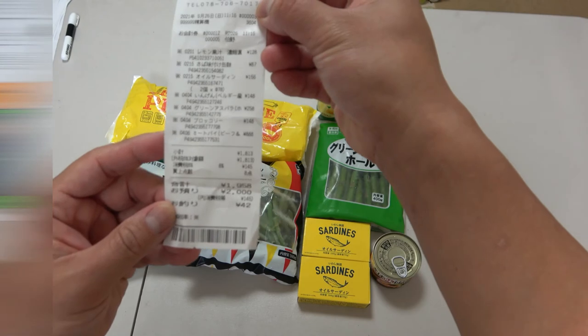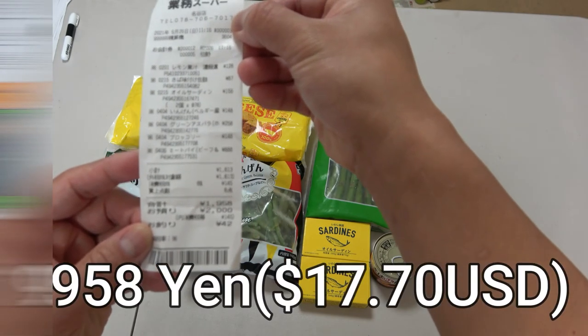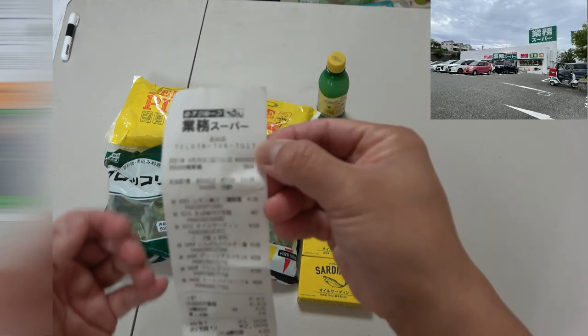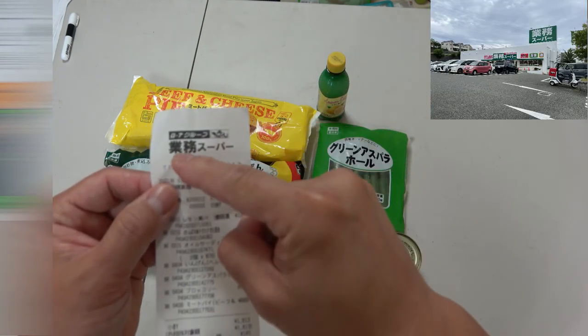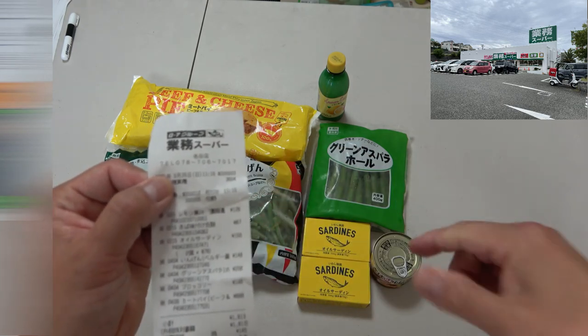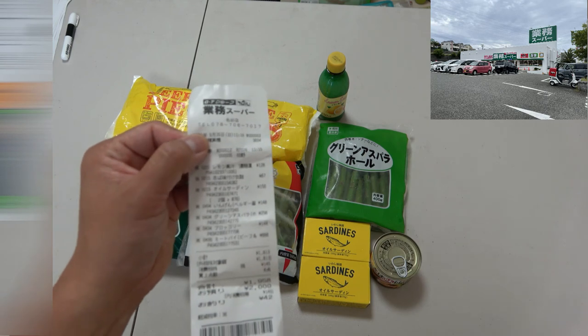It came out to 1,958 yen. Pretty good. Anyway, check out this store. It's called Gyoumu Super. They also have French fries and onion rings and other kinds of meats. Too bad I couldn't record in the store.